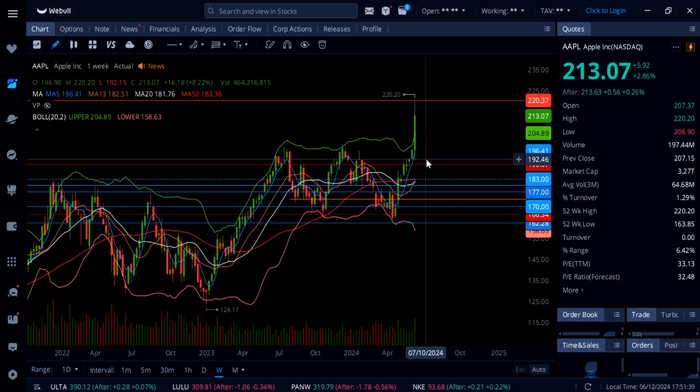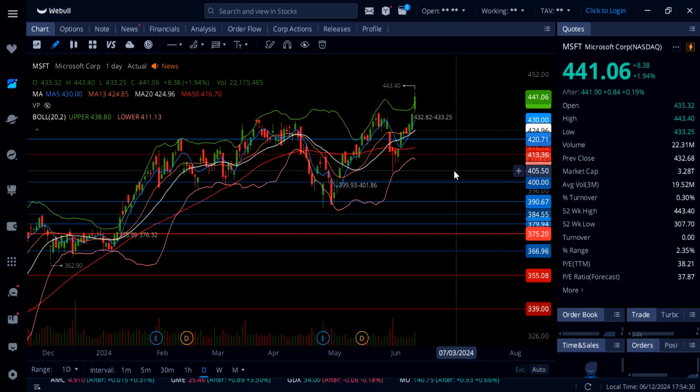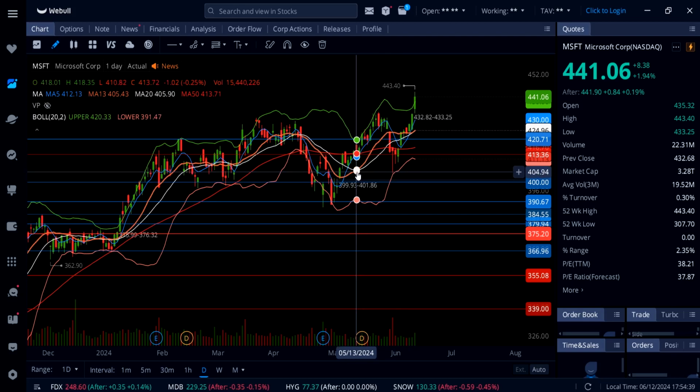On Microsoft, it's up 1.94%. So Microsoft actually took over just before closing. Now market cap sitting at $3.2 trillion, where Apple is at 3.27. So these two are just racing, and who wants to be the bigger company? And Nvidia just behind, even though Nvidia hit another fresh new all-time high today.